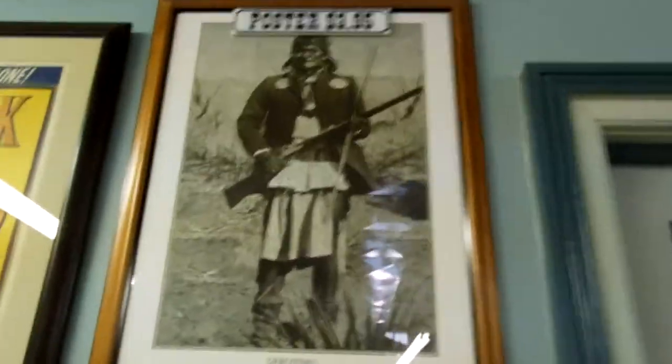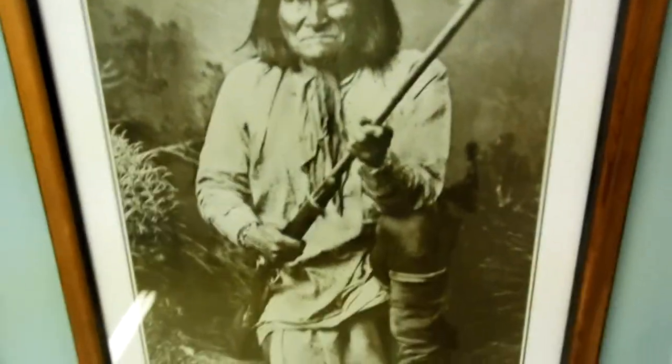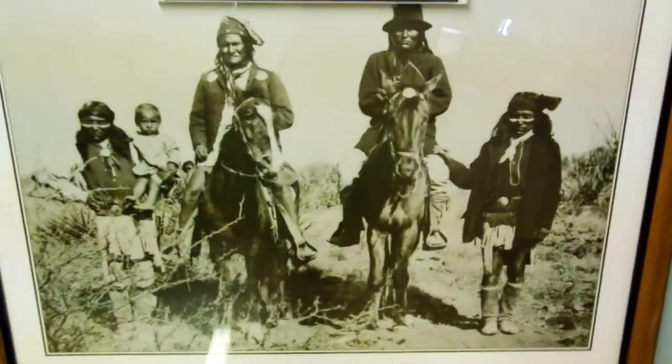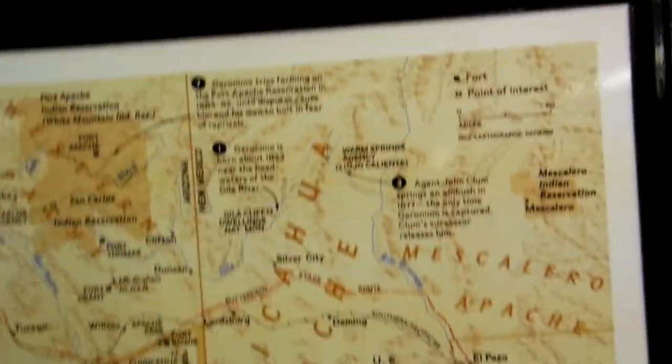There's the old Tombstone Epitaph building before it was remodeled. Shot of Geronimo and another of Geronimo. There's Geronimo and Nachise. Oh, shot of old Tombstone.